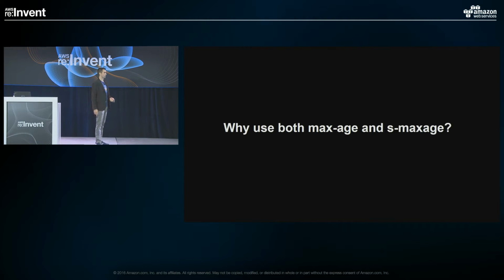And then the S-max age is actually what CloudFront will use. If you set both of these headers, CloudFront will honor the S-max age. So it's the shared cache age. CloudFront has an invalidation API, and we've had to use that API sometimes in the past. Even for clearing millions of objects in the cache, it's effective at doing that. So that's why we're able to set such a longer S-max age, and that leads to a much better cache hit rate. And I'll talk about how we look at those cache hit rates in a bit.